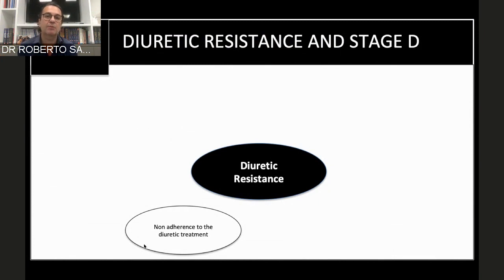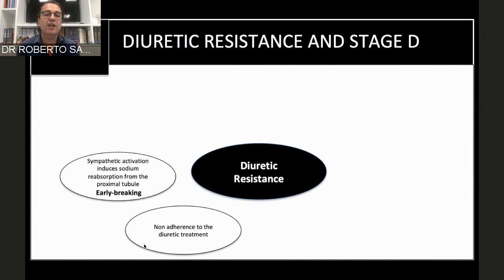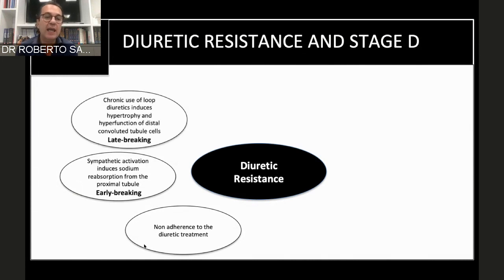Be careful, because sometimes, and it has happened to me several times, we think that the diuretic is not working, but actually the owner is not giving it properly, because they are changing the dose or giving it in some wrong way. Then there is what we call the early braking. Sympathetic activation induces sodium reabsorption from the proximal tubule, and this is very important in the acute phase of congestion. The early braking should be considered, but then you have what we call the late braking.